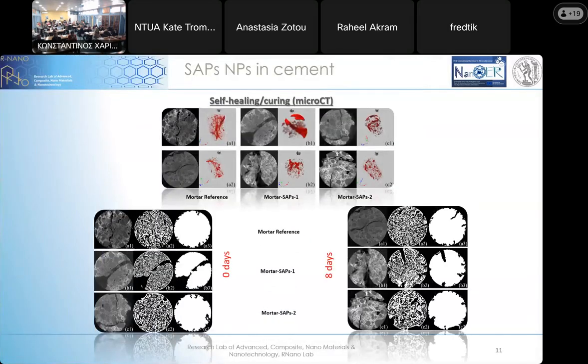And as far as the self-healing of cementitious matrices when they are cracked, it was evaluated via micro-CT through a protocol that was developed in-house in our NanoLab. The first level of evaluation concerns the optical characterization of the artificially cracked specimens.